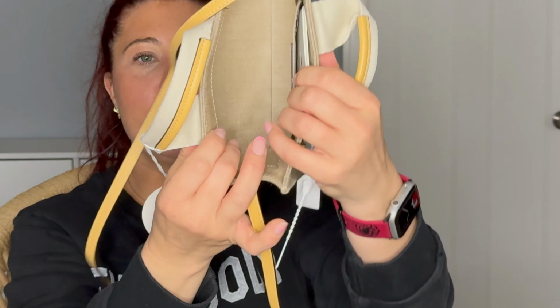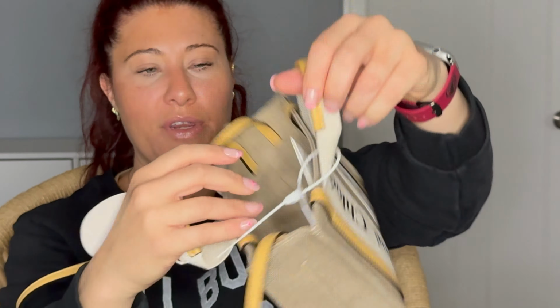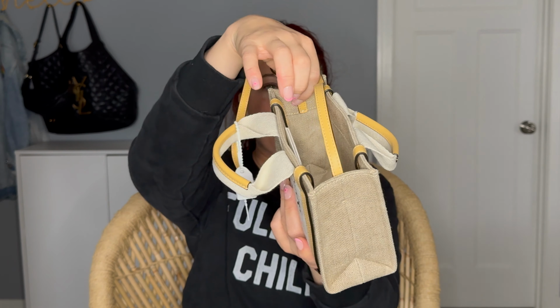And for this bag, you just have a nice open pit that you can fit everything you need in. You can wear it crossbody. It is not adjustable, so that could be a negative if you're super tall. It might be a little high up on you. For me, I do like how it fits. And here's how the straps attach. Again, they are not removable.